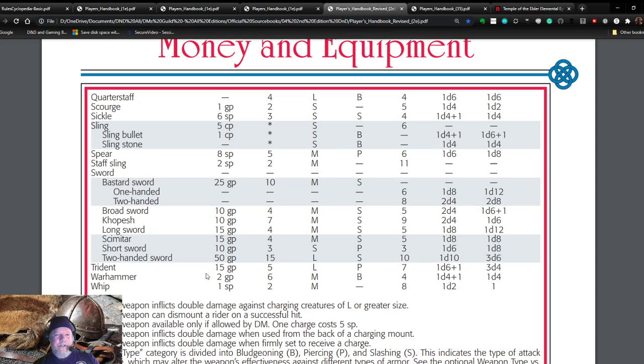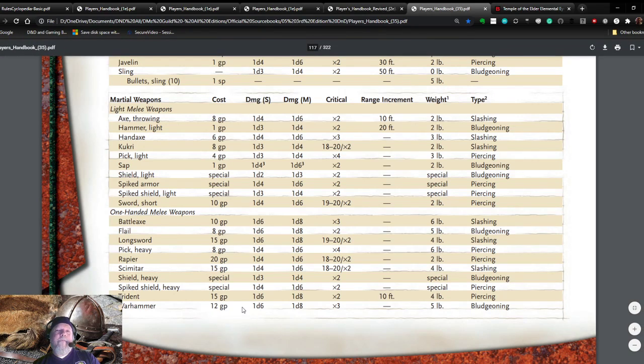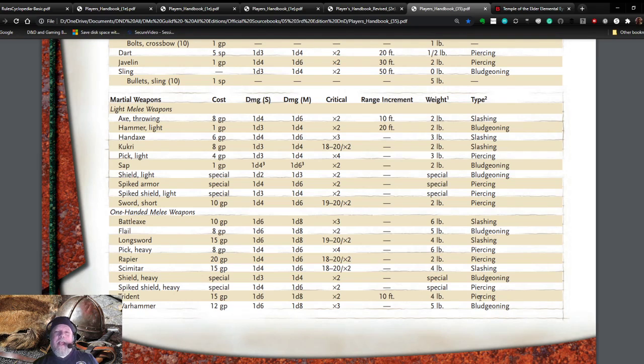Then in second edition, the Trident gets a lot more expensive. Now it costs 15 gold, and it weighs 5 pounds. It's considered a large weapon, deals piercing damage, speed factor of 7, 1d6 plus 1 damage to small and medium, and 3d4 damage to large creatures. And then in third edition, the Trident again costs 15 gold, 1d6 damage for small creatures, 1d8 for medium creatures, and critical damage is damage multiplied by 2. Range increment is 10 feet, so if you're going to throw it, it weighs 4 pounds, and it's a piercing weapon.